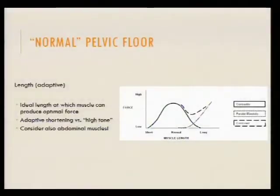When we're talking about muscle length, I think this is probably the most important slide, so I'll spend a little bit more time on it, because I think it's a really, really important distinction to think about the difference between a short muscle and a muscle with high tone. They're different, and they imply different treatments, okay?